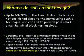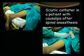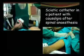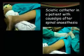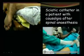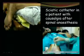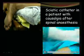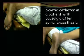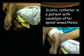Then where do these catheters go? So 60 to 70% of the lower limb catheters are not positioned close. Like this lady here, we are locating with the stimulator, and then as I'm passing the catheter, there is no stimulation. Here, I would like to draw your attention to the video that Dr. Ganapati showed of Dr. Vincent Chan stimulating a nerve in a pig. He was putting a needle into a nerve and he was not getting stimulation. But then when he went close to another nerve, there was stimulation.